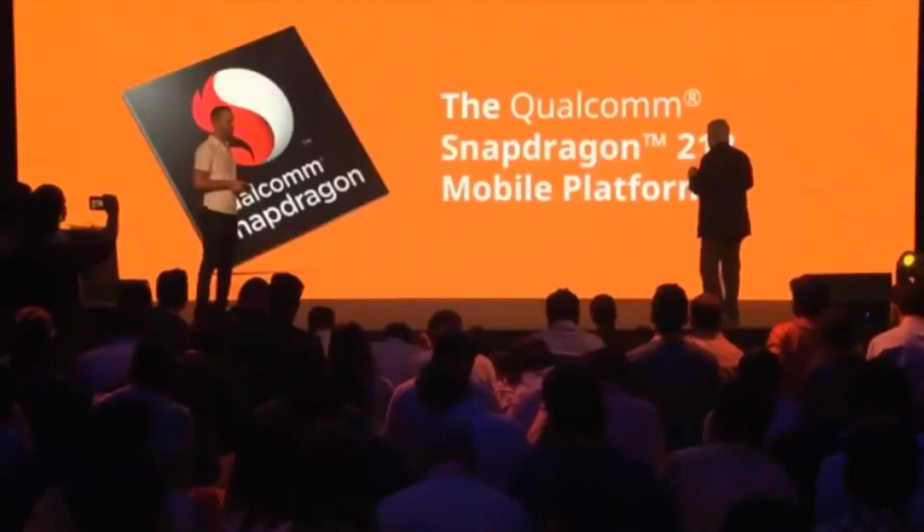And so what we're bringing here is essentially what we call LTE for everyone. We focused on the CPU, or the processor unit, the GPU, which is the graphics unit, and the modem, to bring the technology in that would enable an HMD Nokia to produce a product like the Nokia 2. So if I shift to the next slide, please.